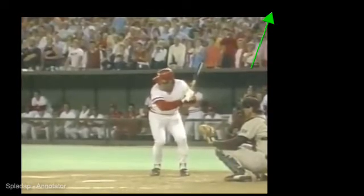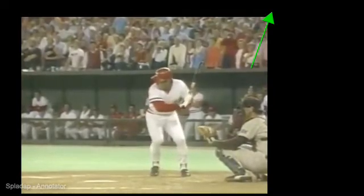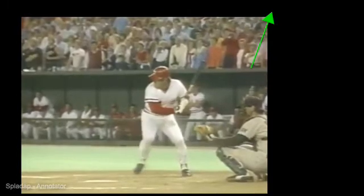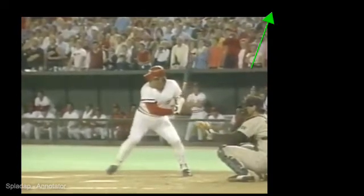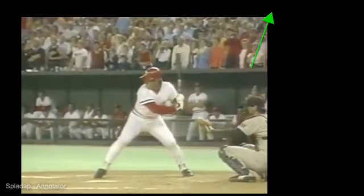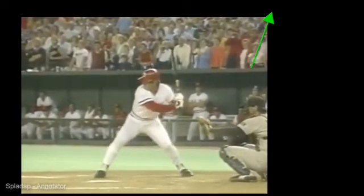His feet are very close together. He's hunched over, and then he's going to go forward, and he kind of hitches down as he's going forward. Okay, his hands are very low, and then he's going to pull them back up when he goes to launch his swing. So very long stride. And by the time he gets to heel plant, that's where I'm stopping it right now.